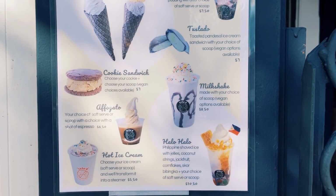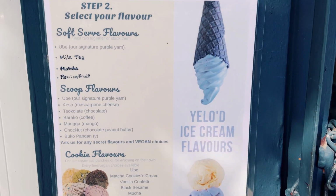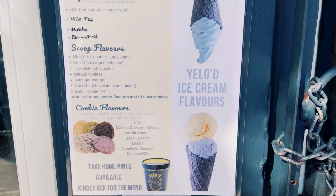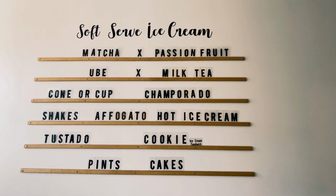The soft-serve ice creams are served in waffle cones made in-house from scratch that include flavors like red velvet and ube, and cones infused with activated dark charcoal to give the cones an ultra-black color.